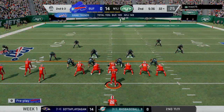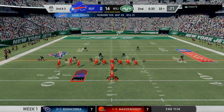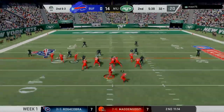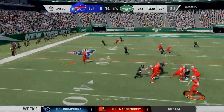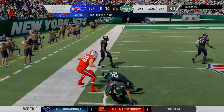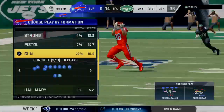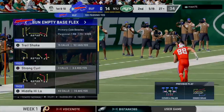So they'll come up after the gain of 7 on a 2nd and 3. Now Allen. Out to the left, he's got his tight end Knox. And he'll be brought down at the 27-yard line. A gain of 5, good enough for the 1st down.